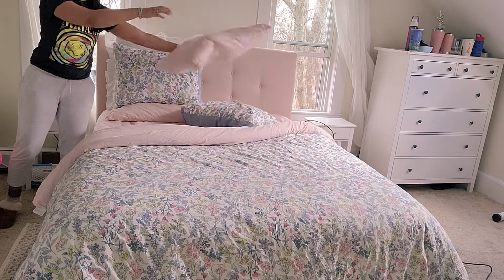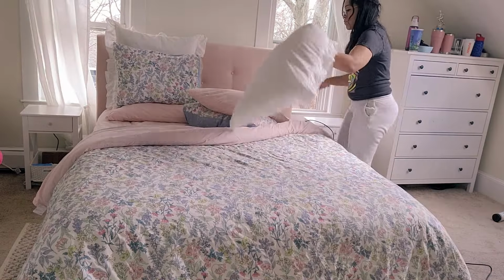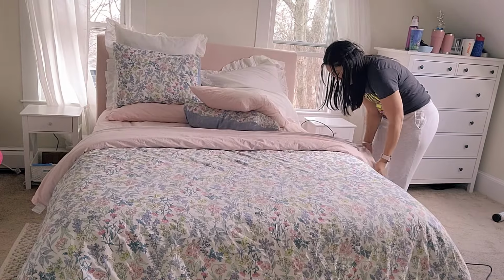I'm really sorry, guys, but I didn't realize my pillows were so off-centered until just now. So if that's going to bother you, I apologize.